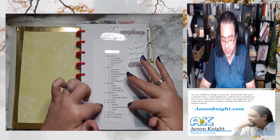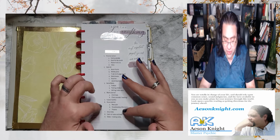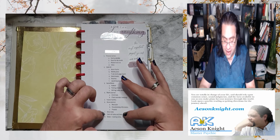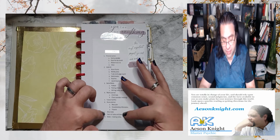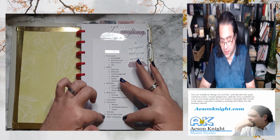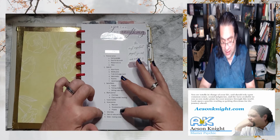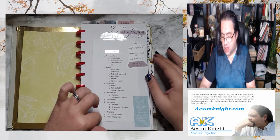And then I have my house planner, which has my meal plans, my housekeeping information, and different projects we're doing here. Then I have a commonplace planner and an area that's just for notes for meetings. And then I have my daily notes, which we'll talk about here in a minute.